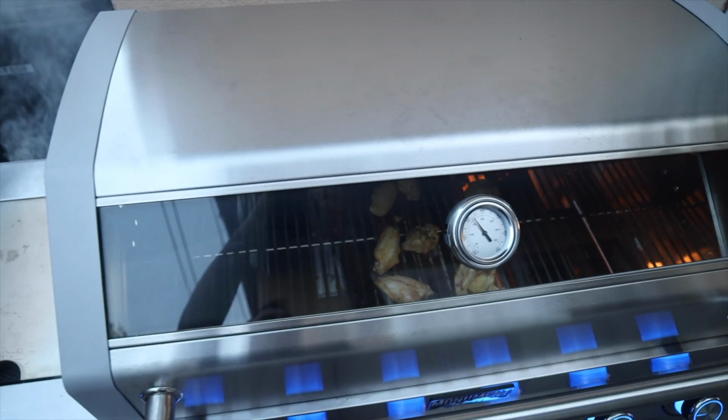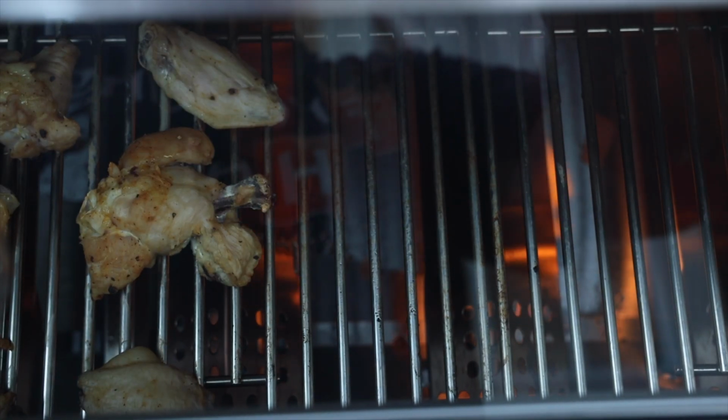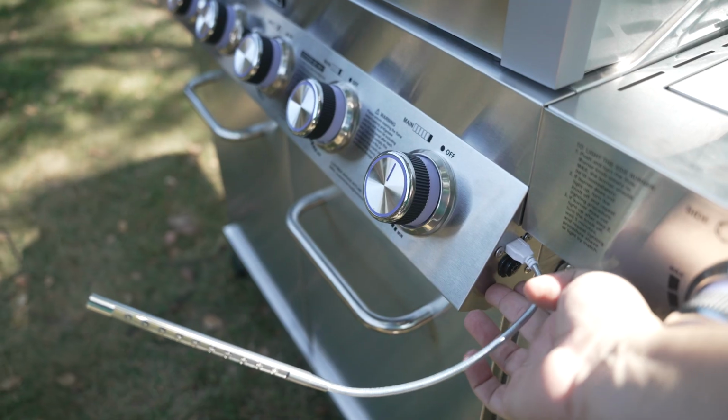I love the idea of never having to open up the lid and just being able to peek in there and see exactly how the meal's progressing. Another big thing that everybody goes bonkers about is the LED lights.